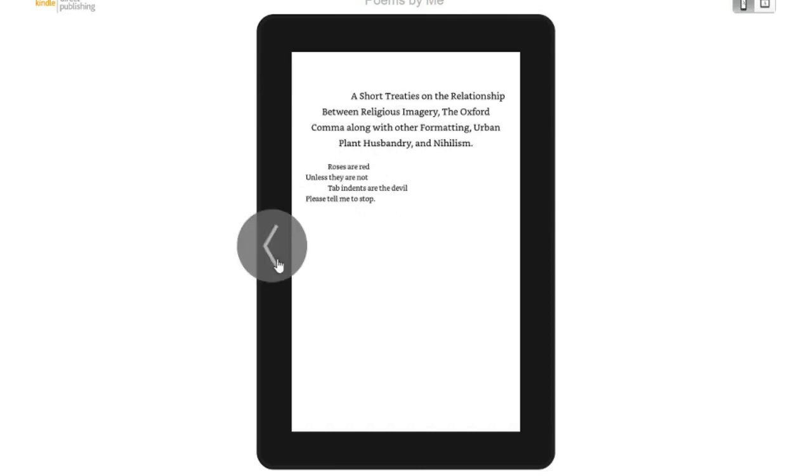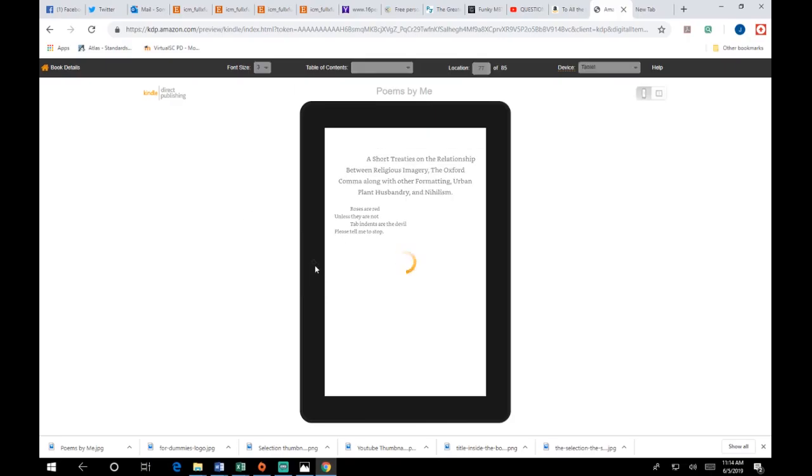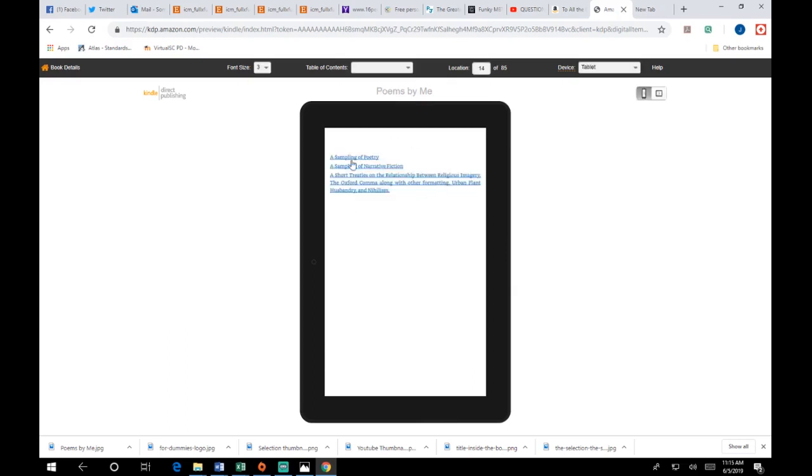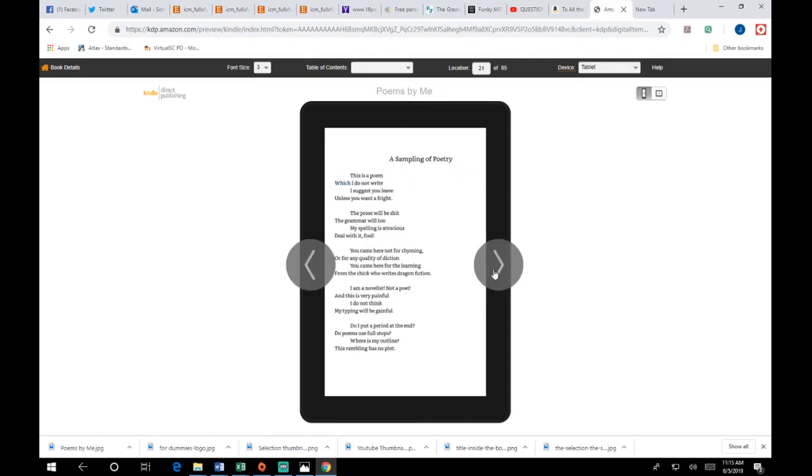This looks a little odd. This is supposed to be the title here. So for the table of contents, we can go up here, go to table of contents, and it sees the hyperlinks and it knows. So the hyperlink works. That's great. That's what we wanted to check here.